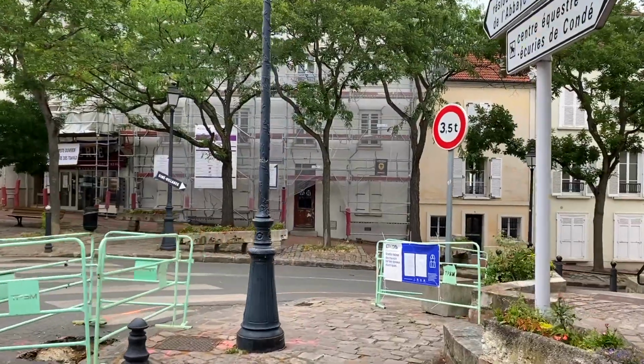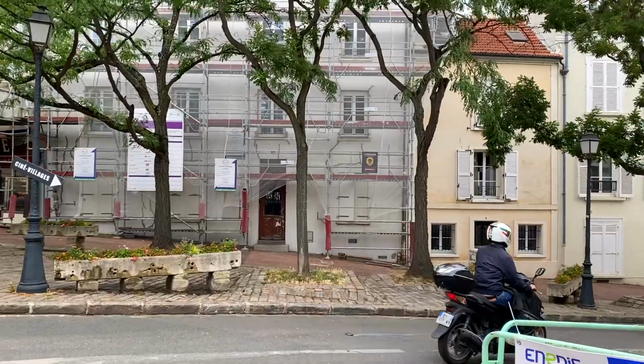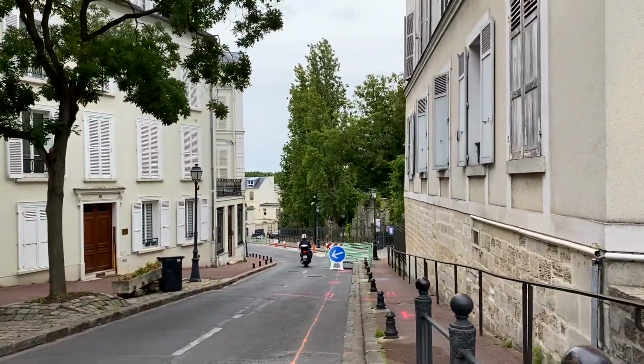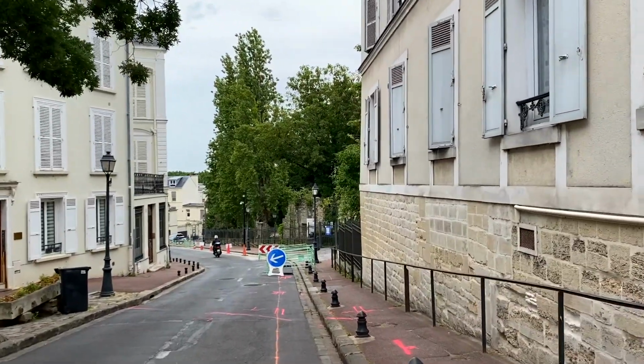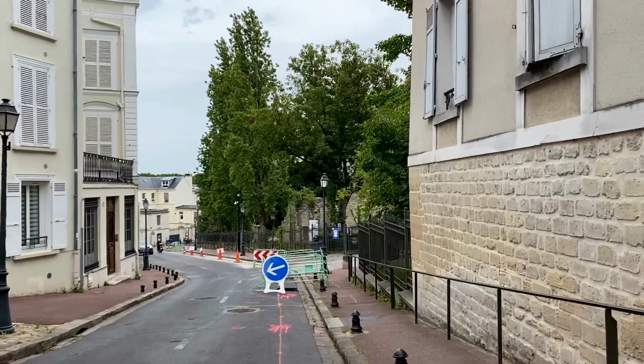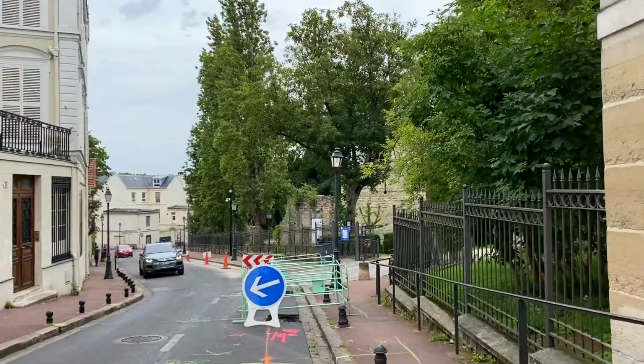Bit of construction happening here, which is pretty much the case for most of Paris, from what I can tell. And you can see it's not far at all. This here is the public park that we are going to explore. It's going to be the back 9 of the episode.